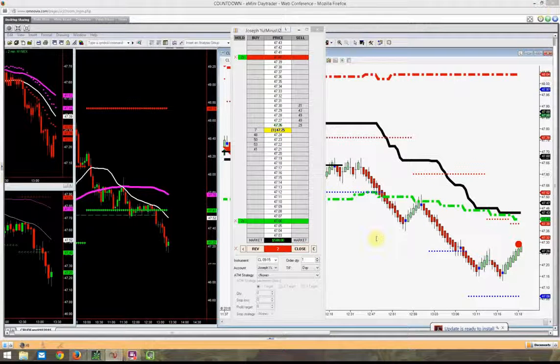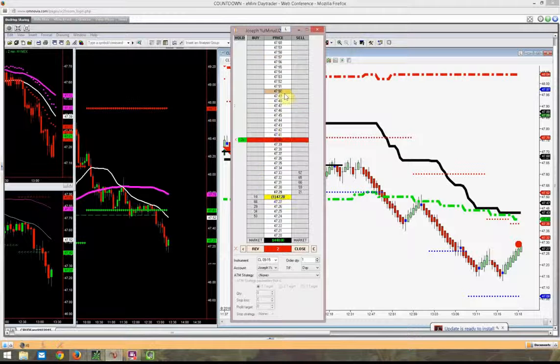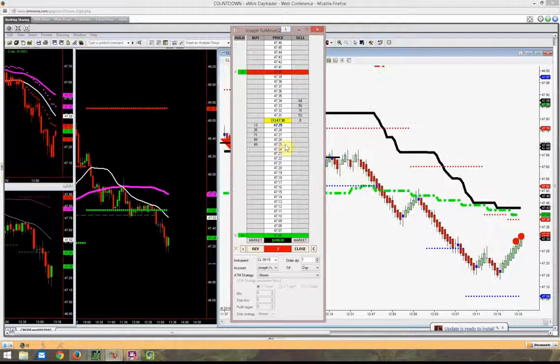I'll go ahead and let this thing hold. I got the 47.40 as my stop, and my average entry is at 47.50. Still making money there. This thing could reverse up to 47.40, and it'll automatically get me out. So we'll see what happens.